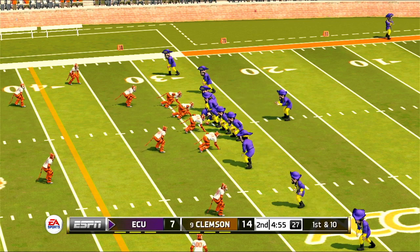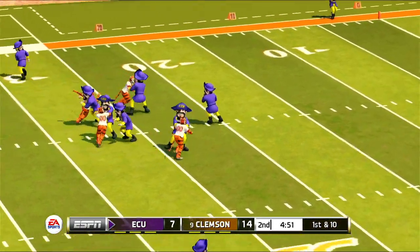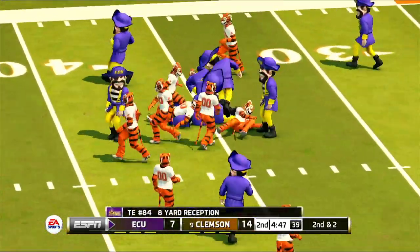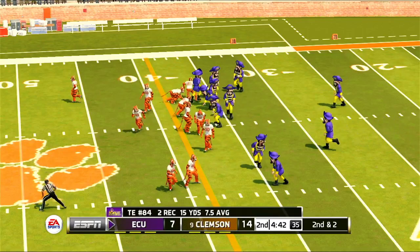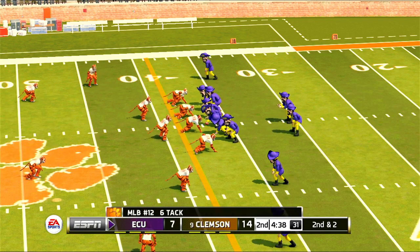Watch the motion. And a quick throw, and he is drilled at the 36-yard line. I think it was a great play call, and it was very well executed. Any coach would be happy with that kind of outcome on a first or second down play.